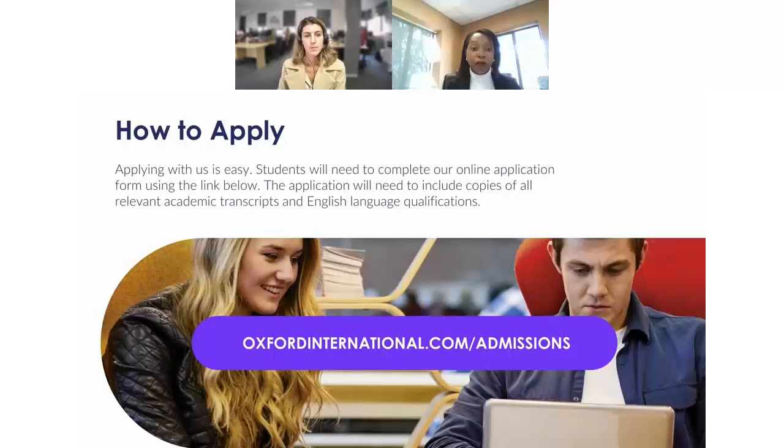So all these programs have work placement in them, which obviously gives you that experience, because as we said, after you are trained and graduate, you then get into the workforce. So it's very important to have that industry experience, and it's embedded within your course. So that's another career college option that we have for those of you who are interested, should you not be a high school student.